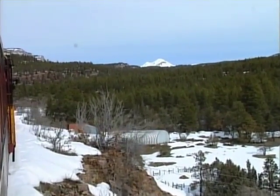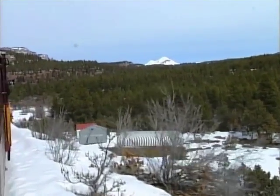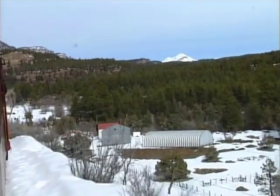Past Hermosa, the train begins climbing a 2.5% grade, providing dramatic views.